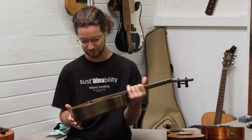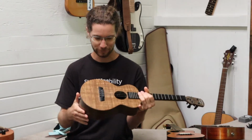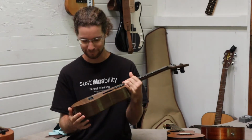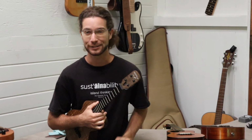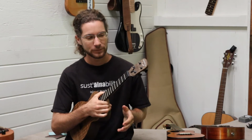It's sturdy, and I know these guys really take pride in what they do, but it's not necessarily as much of a one-of-a-kind instrument as my Moore Bettah. If I needed to, I could ask him to build me another one, whereas I don't really have that luxury asking Chuck to build a new instrument. But that is basically it.